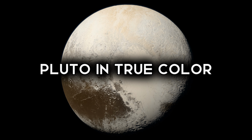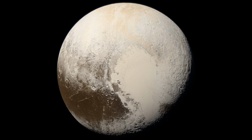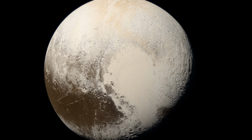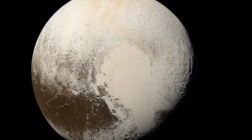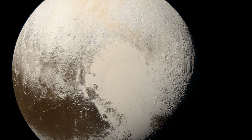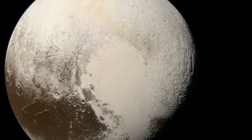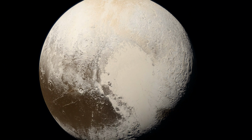This breathtaking global view of Pluto was created by combining 4 images taken by NASA's New Horizons Long-Range Reconnaissance Imager, LORRI, with color data from the RALPH instrument. This composite image provides an incredible view of Pluto's surface, revealing intricate details and features. The images were captured when the spacecraft was 280,000 miles, or 450,000 kilometers, away from Pluto, showing features as small as 1.4 miles, or 2.2 kilometers.